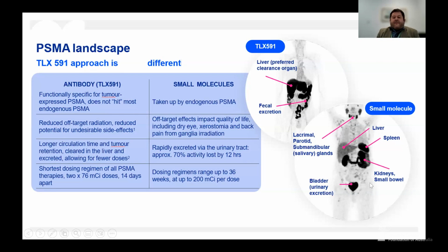The antibody is very different. You'll see no activity in the salivary glands, none in the lacrimal glands. It is hepatically cleared, so the liver clears it, so you'll see activity there. You'll see some in the bowel because it's excreted in the bowel, but virtually nothing in the kidneys or in the bladder. So a very different appearance, and that means it has some unique potential advantages. You won't get the potential toxicity to the salivary glands. If someone has problems with their kidneys, that's less of an issue with the antibody. So it is a very interesting and different type of targeting moiety.